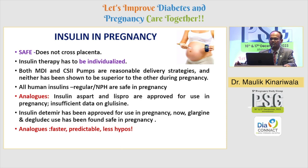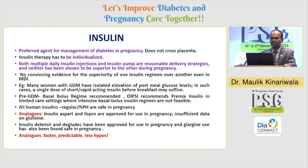It is therapeutically individualized. As was discussed by the previous speakers, whether you use multiple daily insulin or an insulin pump, they have not shown superiority in terms of glycemic control. All human insulins, like NPH and regular, are safe in pregnancy. Among the analogues, the short-acting insulins aspart and lispro are approved and can be used in pregnancy. There is a lack of data for glulisine. Insulin detemir is approved for pregnancy, and now we are also getting some data for glargine as well as degludec.